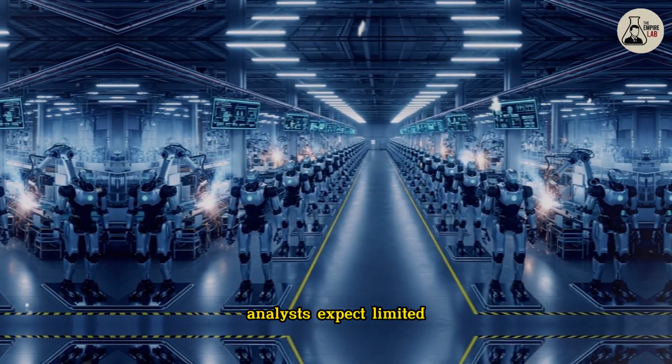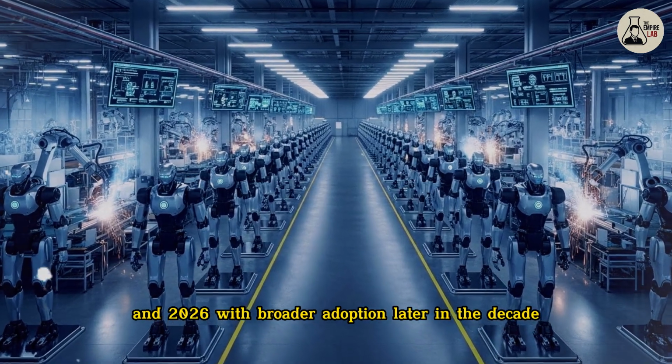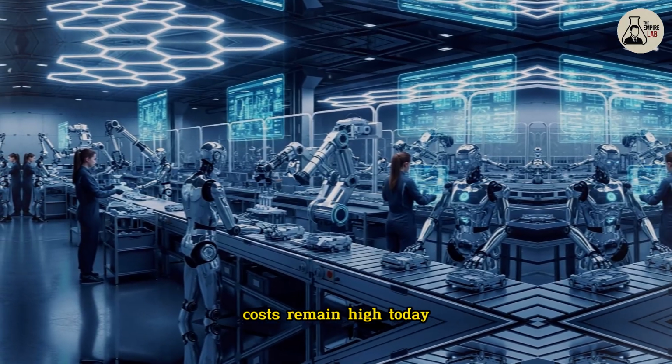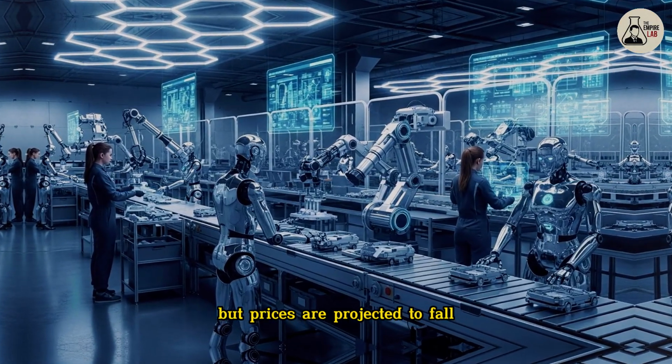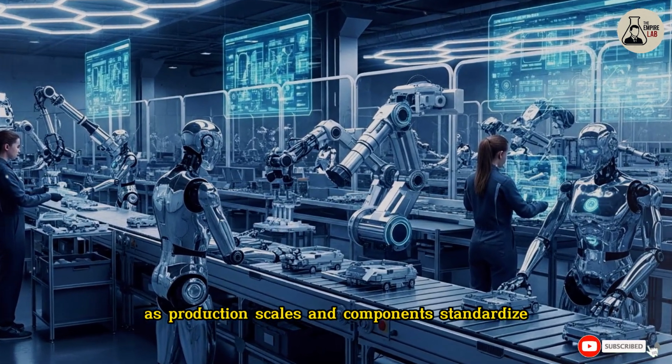Analysts expect limited commercial deployments to grow through 2025 and 2026, with broader adoption later in the decade. Costs remain high today, but prices are projected to fall as production scales and components standardize.